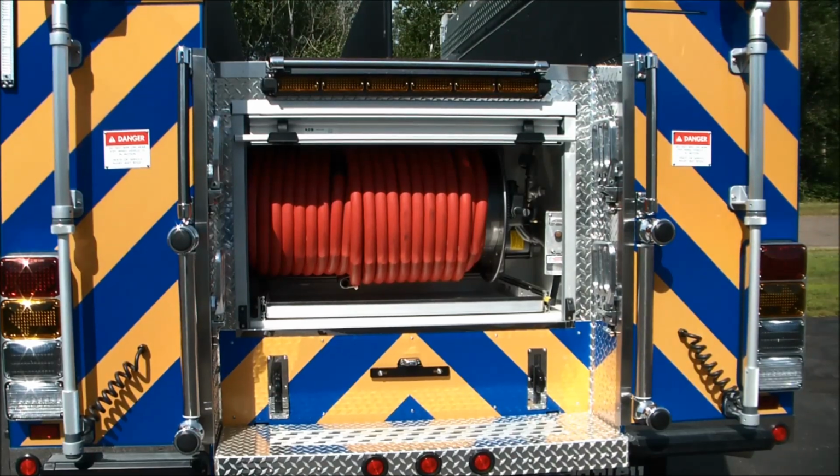With the rear roll-up door open, known as number 7, you can see we have a Hannay 12 volt electric rewind booster reel mounted in the back with 200 feet of 1-inch red rubber hose. There's an electric reel rewind button inside the compartment, as well as a quarter turn drain for draining out the water in the line if you should need to take it out in cold weather applications, or bleed the pressure off of it as well.